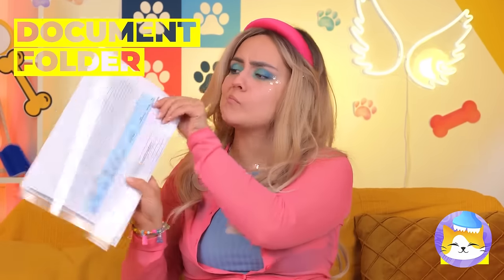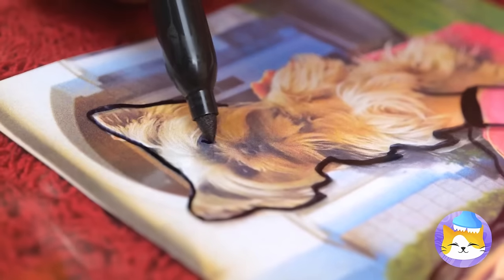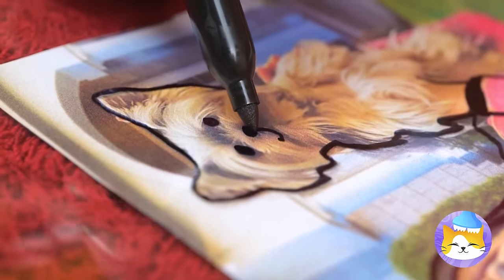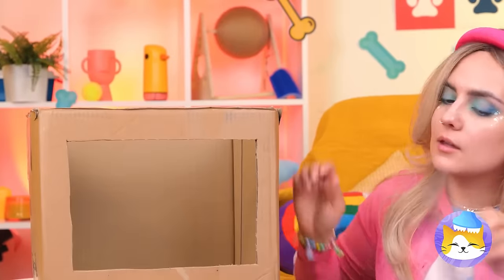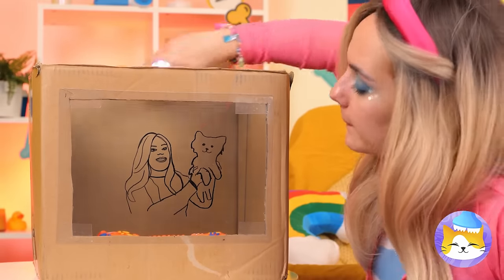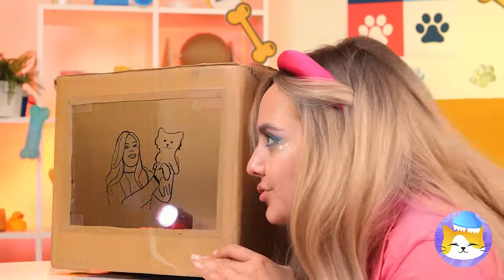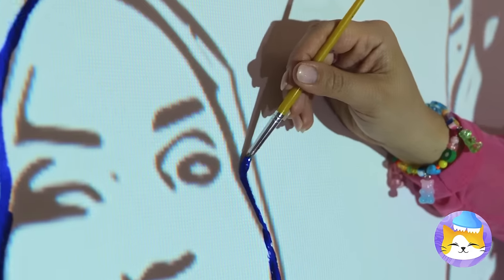Well, I guess your photo needs a new frame. Better yet, let's get a document folder. Now you can finally give your photos an outline. Like you're in your very own cartoon. Huh, that's an idea. We'll just need a projector. Tape it on. Add some light. And enjoy the show. This is just what the wall needs. Go grab some paint. And put those tracing skills to work.